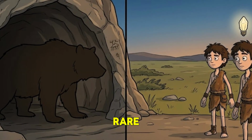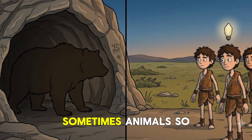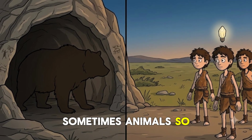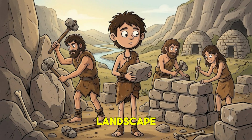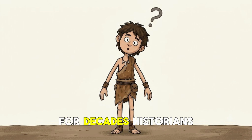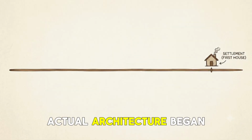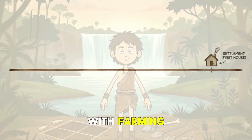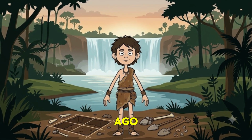But caves are rare, and they belong to whoever finds them first, sometimes animals. So the deeper problem forms. If shelter isn't given by the landscape, someone has to build it. Here's where the story gets surprising. For decades, historians assumed real construction, actual architecture, began with farming, with settled village life. Only a few thousand years ago.